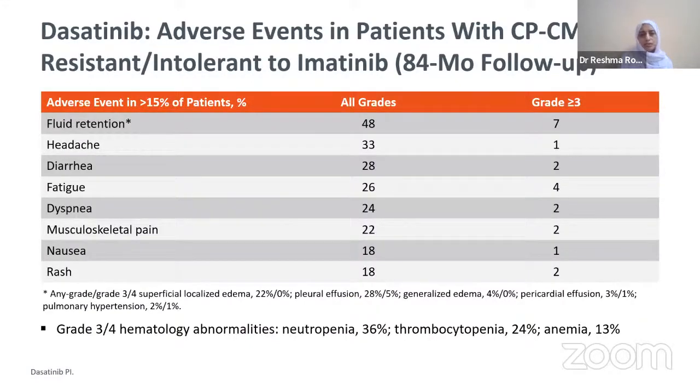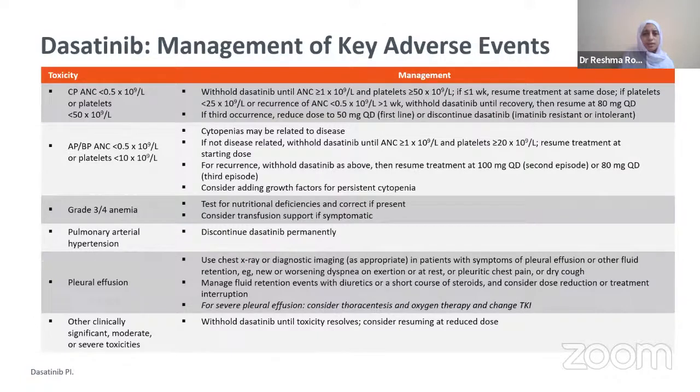So we see with dasatinib fluid retention is quite common. With imatinib it's not so common, although it does occur, but especially pleural effusions are a problem with dasatinib. And then how do we manage? I think all of us know cytopenias: we wait, then reintroduce, then decrease the dose. Especially in anemia, we should give a trial of iron and B12 first, because more than two-thirds of females are anemic for other reasons, rather than attributing everything to the drug.